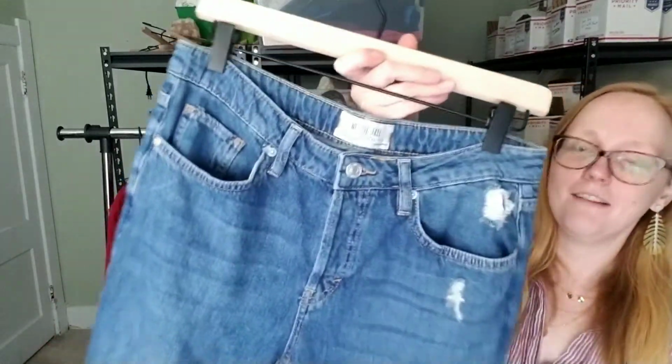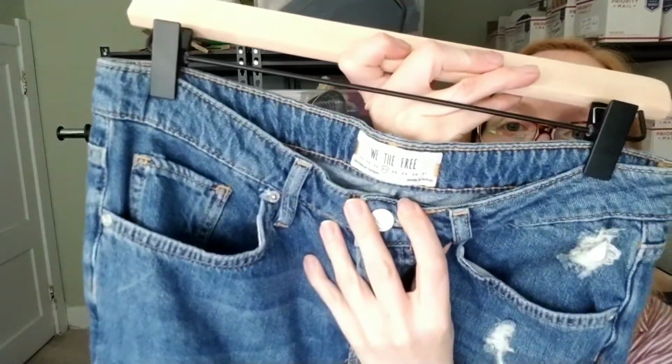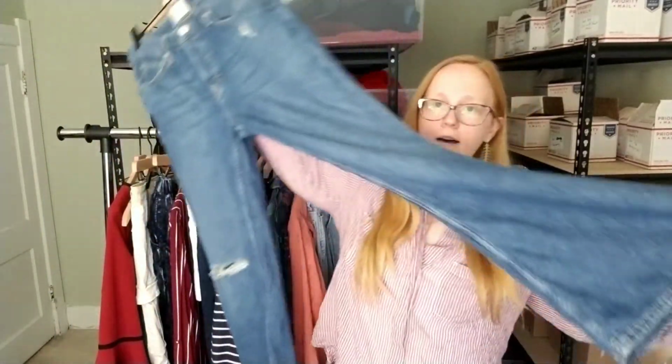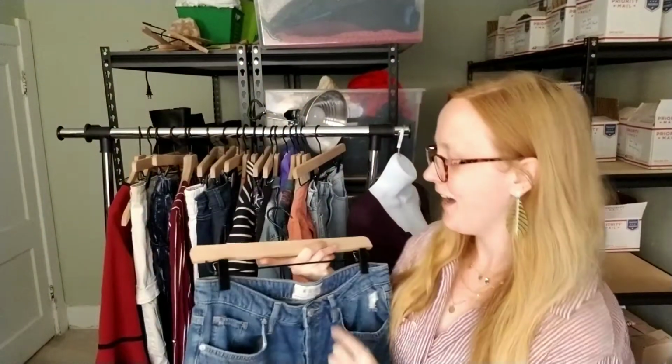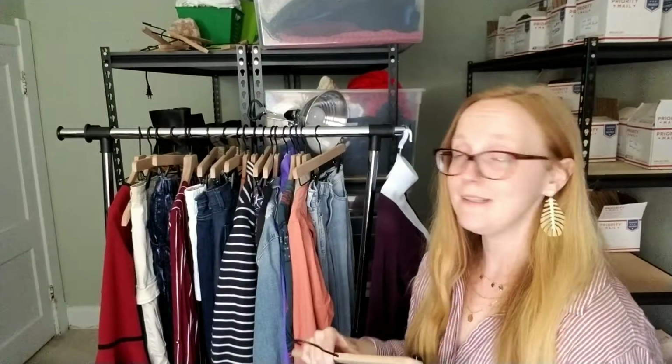Okay. Excuse me. My gosh, I'm struggling. Okay. We have the Free People jeans, distressed flare leg. Yeah, great condition, size 27. I will take Free People jeans all day long, especially at the bins.